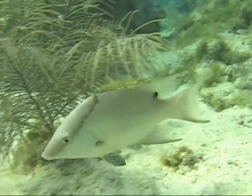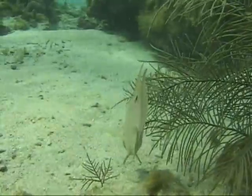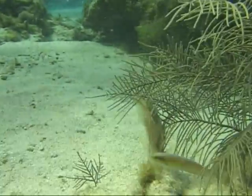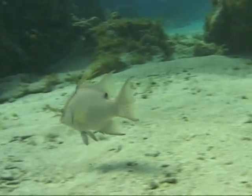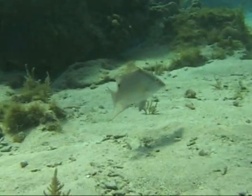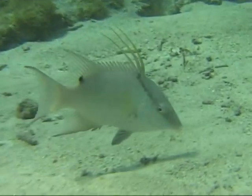There's both a commercial fishery for hogfish that are taken by both hook and line as well as spear, and there's also recreational fisheries for them as well. They're a very good tasting fish, so they're highly sought after by both recreational and commercial fishermen.